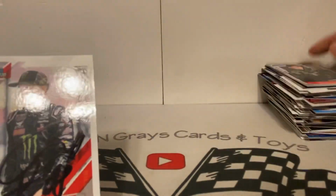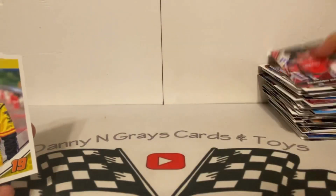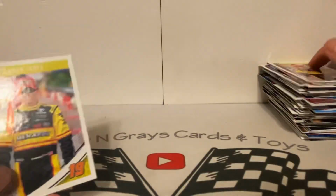My marker was just spotty at times. Brandon Jones had his own marker, as you can see, the blue. Some drivers did, per se, have their own marker, and I respect that, too. Brandon's got a simple autograph. It didn't take him long.